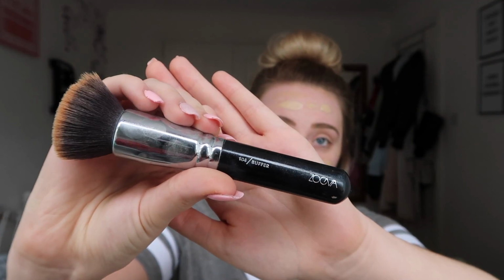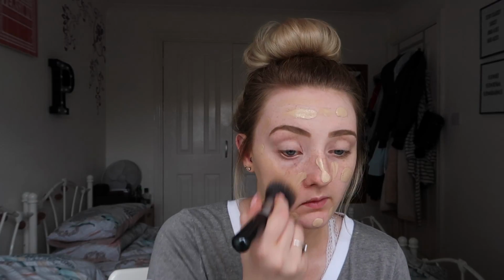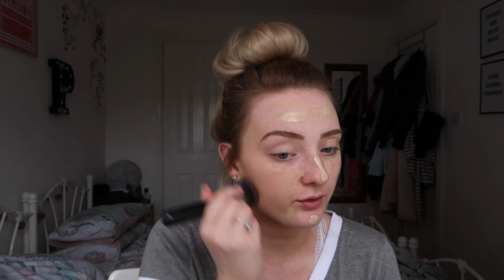I think I've got too much. Sorry, we'll work with it, we'll make it work. And I'm just going to buff that in. I use my Zoeva 104 buffing brush to buff that into my skin. I would say this foundation probably gives a light to medium coverage. I wouldn't say it covers absolutely everything on your face, but it's nice for everyday wear, if you want a cheap alternative to wear to work or to school.